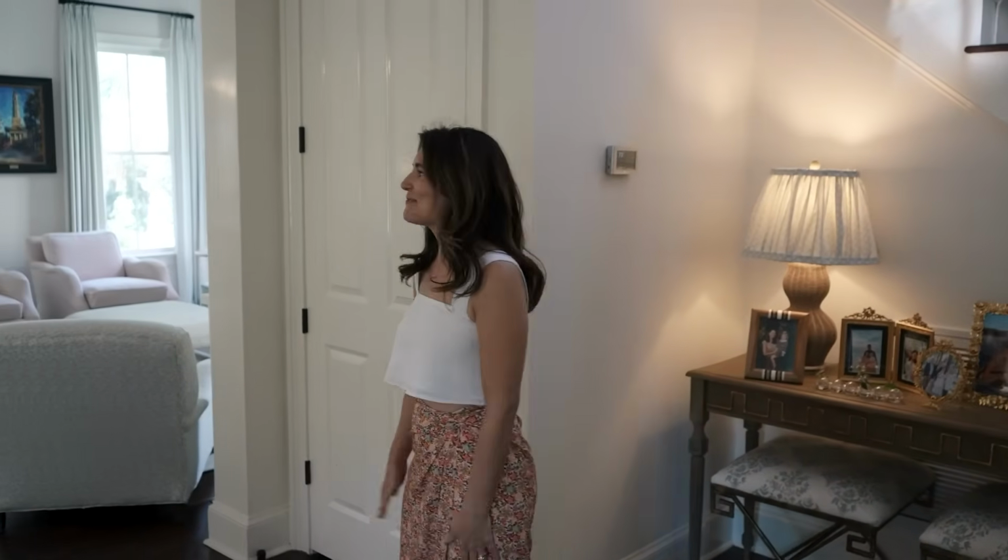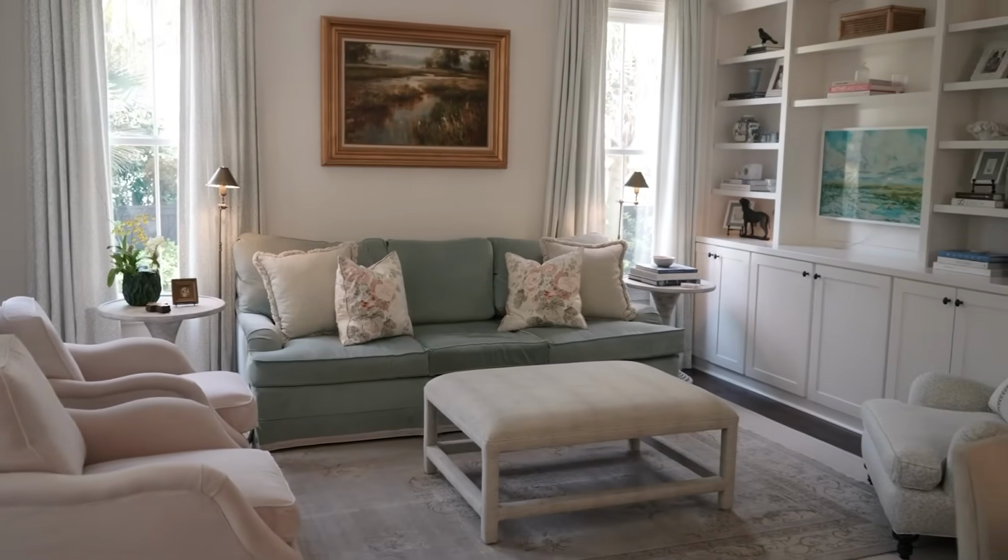And this area is actually where we have our Christmas tree. It's usually minimum 10 feet tall. We really go big for Christmas, but the next room up is going to be our den.